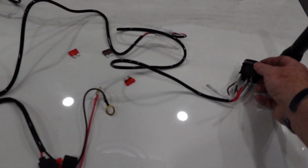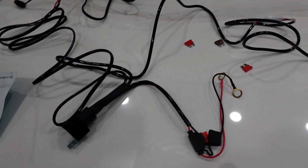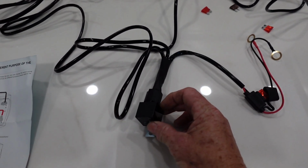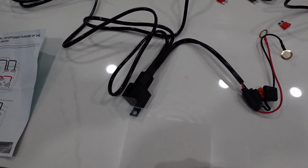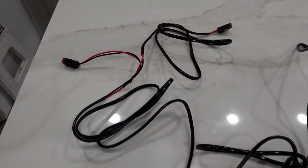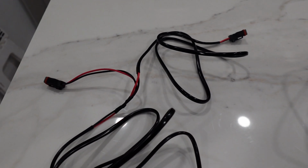So this is your switch inside. They give you a link to run it. This is where you'd hook straight to your battery. This is your 12-volt relay that you would mount under the hood, or in our case under the plastic work. And then this is your wire that runs out to your lights, which I already have installed. All this is already in there.